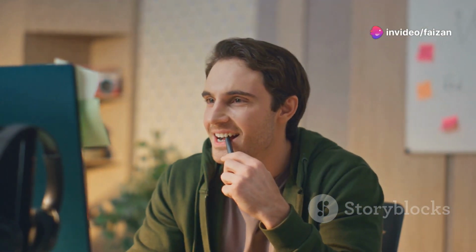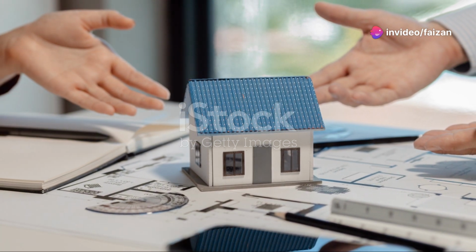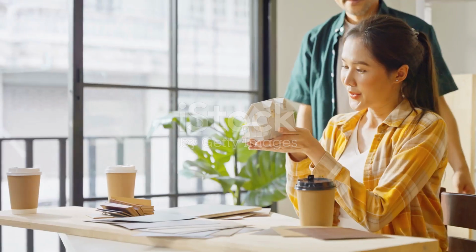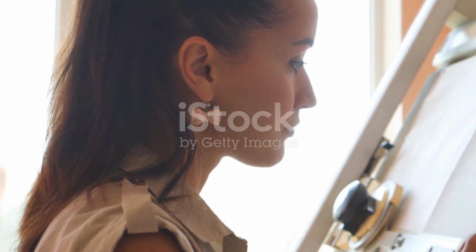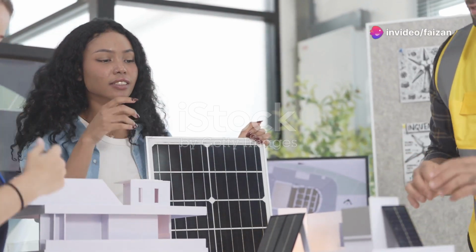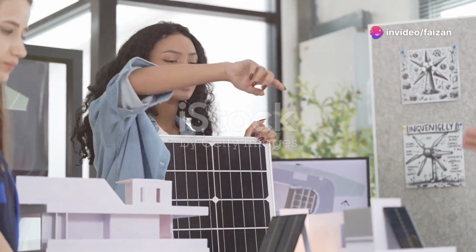After that, prototype. Take your best ideas and turn them into tangible products. These don't have to be perfect. In fact, they shouldn't be. Think sketches, models, or even digital mock-ups. The goal is to bring ideas to life and start getting feedback.